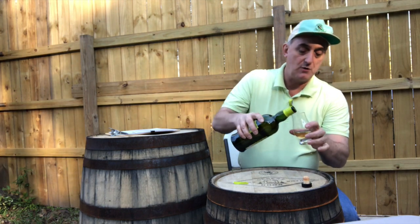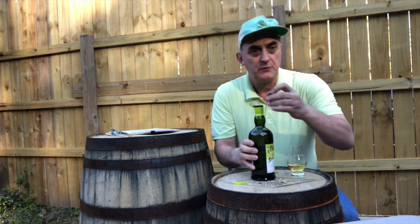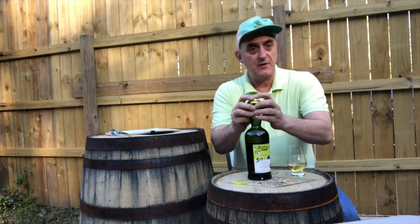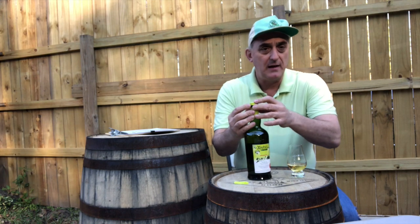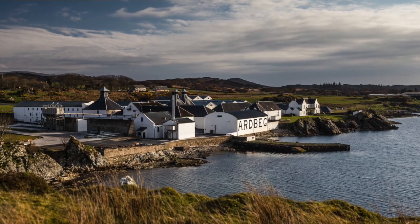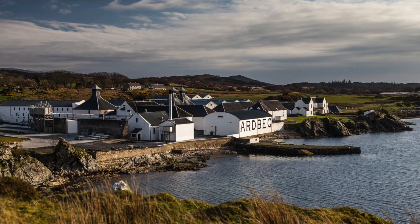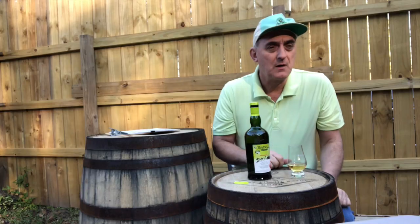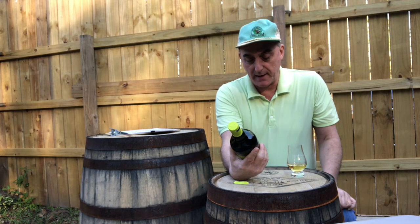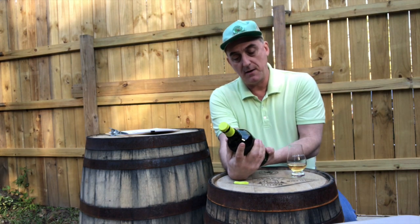Okay, so, ooh, that was a heavy pour. So anyway, as I said, it is an Islay single malt Scotch. Ardbeg means like the small promontory. They use malted barley sourced from maltings at the Port Ellen distillery. They often, let's see, this one is going to be made out of what? Doesn't say.